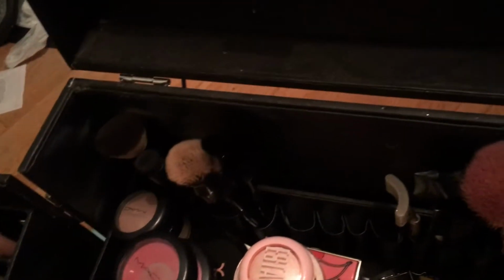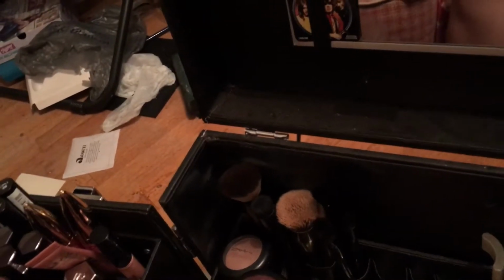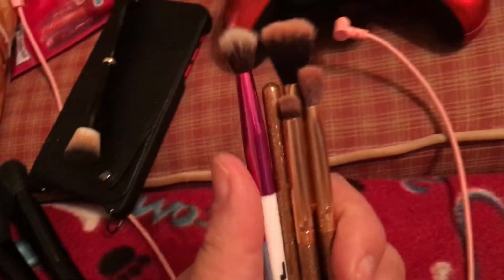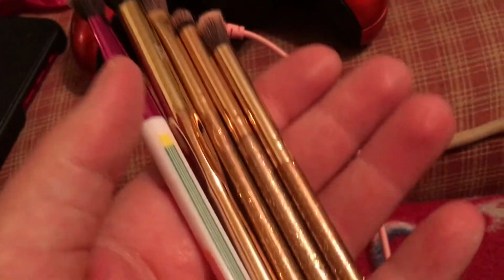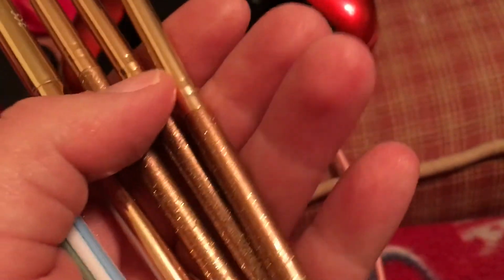Okay, now I've got 5 more brushes to put in here, or actually 8 more because I've got these 3 as well, and that one's going in my travel box. But these are the ones that I use on a day-to-day basis. Let me turn it upside down.